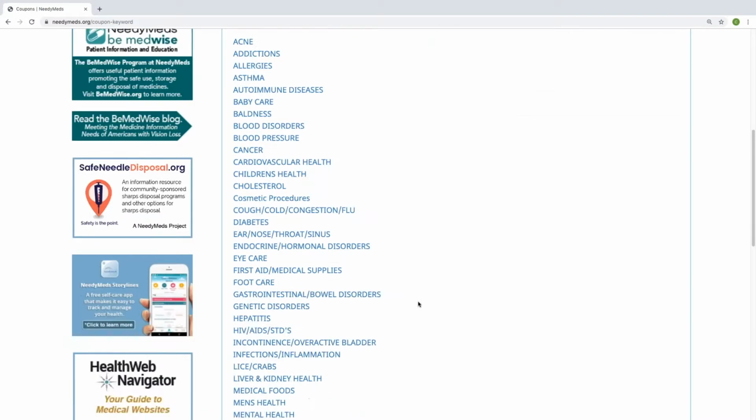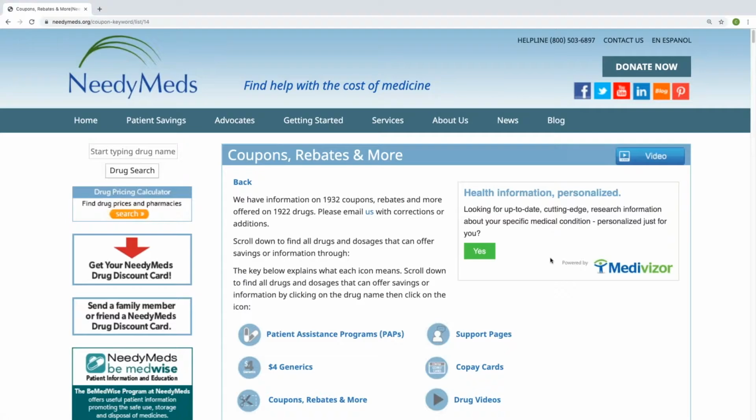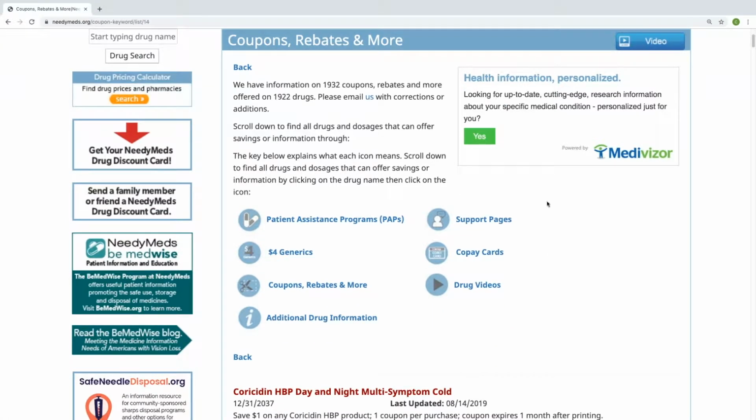Once you click on that hyperlink, you'll see an alphabetized list, and then you can choose the topic or the diagnosis that your client or patient would be interested in. I'm going to click on the blood pressure hyperlink. Like the prescription assistance program on your screen, all of those icons will pop up, and that's really helpful because it'll let you know if there are other cost savings programs available, whether or not there is also a prescription assistance program, whether this medication is available through the $4 generic discount drug program, and whether or not there is additional information about that medication available.